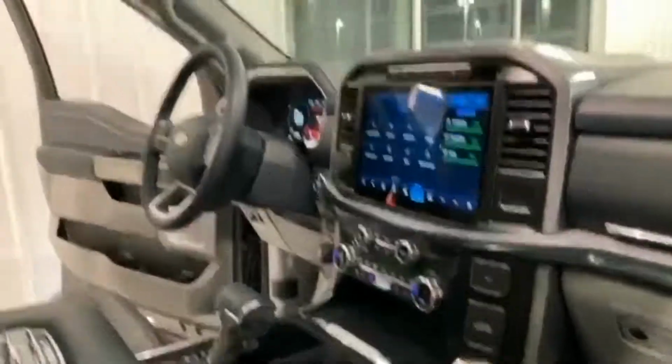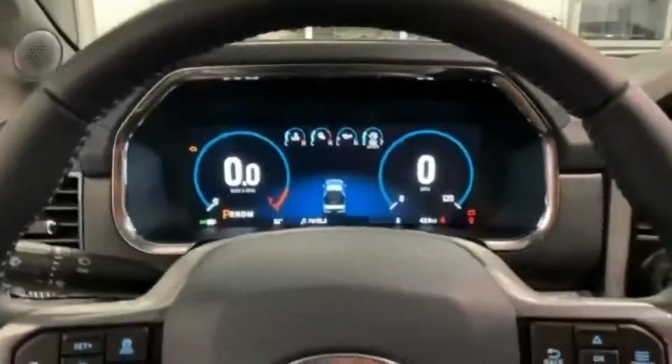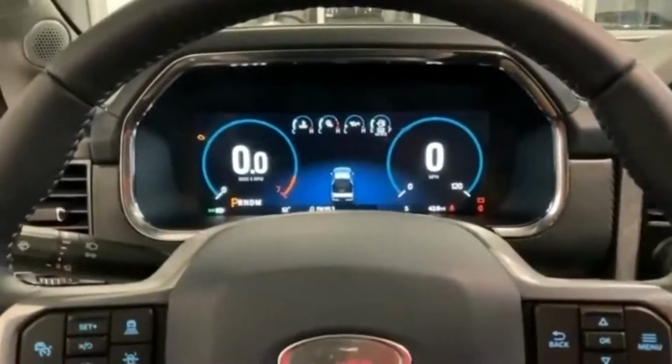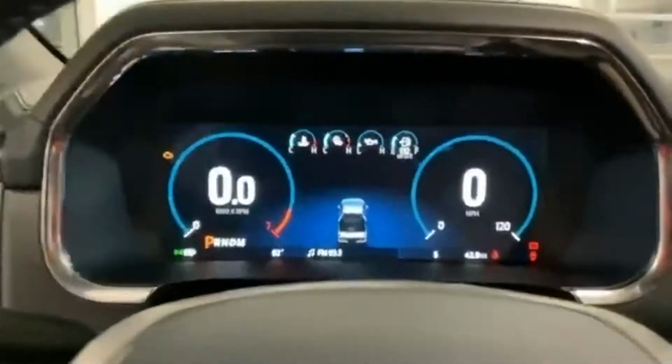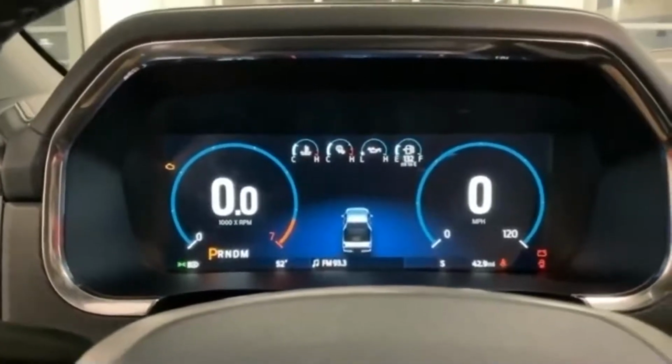Cole, if you don't mind, I'll come over here and show everybody the new LCD touchscreen. I'll have you sit in the driver's seat real quick. This is a pretty cool feature here. Some of the Lincoln S950s, Lariats and up will have this. This is an LCD customizable screen that displays all your information, your tachometer, speedometer, all your gauges are right here.